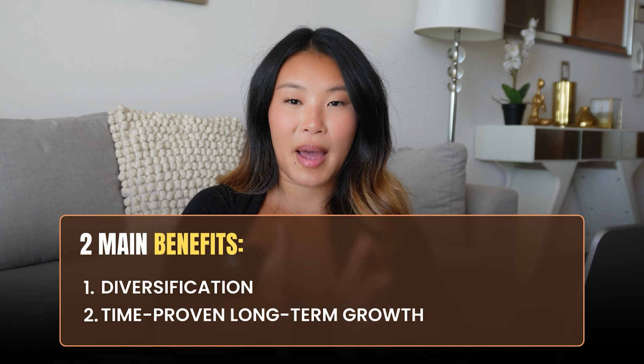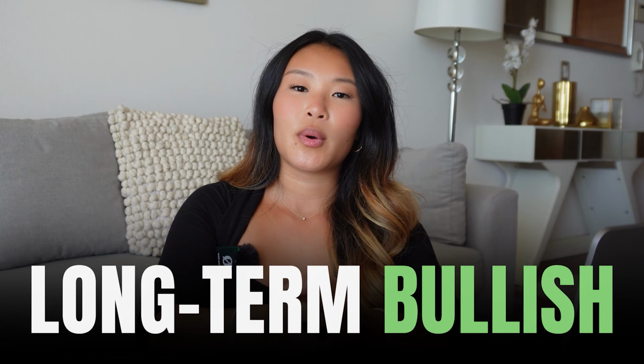Over many decades in the past, the S&P 500 has consistently delivered an average annual return of around 10% before inflation. Of course, the market has its ups and downs, but over the long term, the S&P 500, which represents the US stock market, has been a time-tested, long-term bullish asset. So it's a relatively reliable wealth-building tool for beginners.